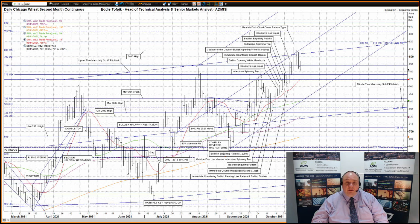The second pattern is more recent. It is the July to September bullish shift pitchfork. In this pattern, we are most recently seeing the market channeling higher in between the lower tine, currently at 740, and the middle tine, currently at 809. Here, notably, the middle tine was tested back in early October and held, and again this week, in conjunction with the earlier mentioned upper tine.